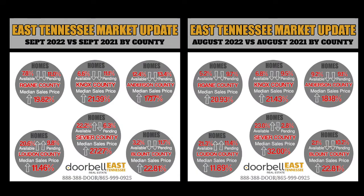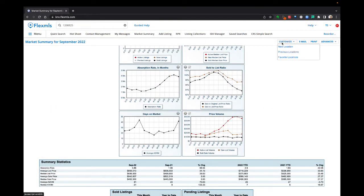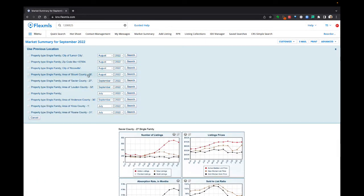And then the last county, Blount County, available inventory is down 3.2%. Pending sales are down 11.7%. And the median sales price is up 22.81%. In Blount County, let's kind of take a look and see what those numbers are. Here, Blount County through September.